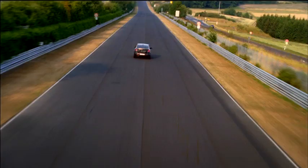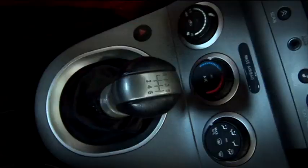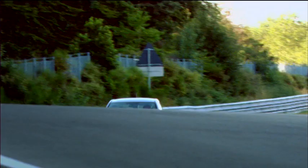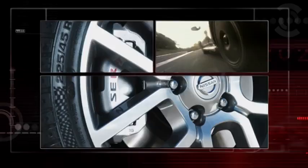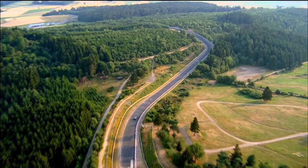A long downhill straightaway is a great way to build up speed. But a corner at the end becomes a challenge for brakes. The Spec-V meets the challenge with huge 12.6-inch front rotors. They proudly wear the badge they've earned. The SER has been pushed to its limits around the ring. No excuses were allowed, and none were needed. Nissan-ness only comes from complete commitment to performance.